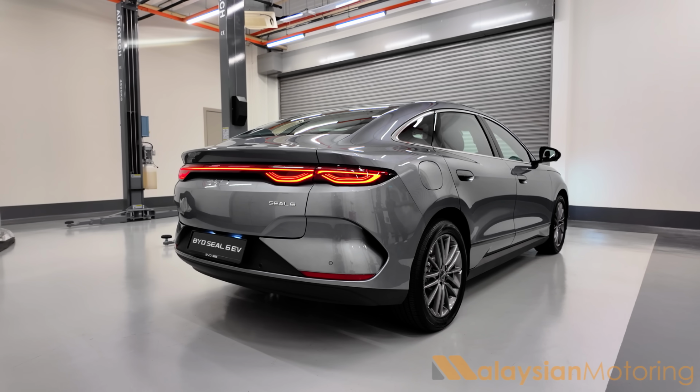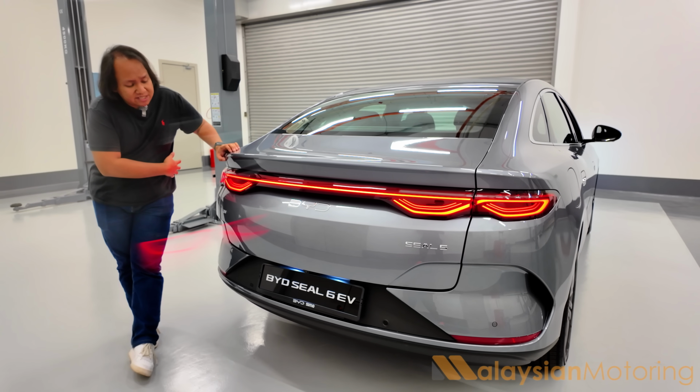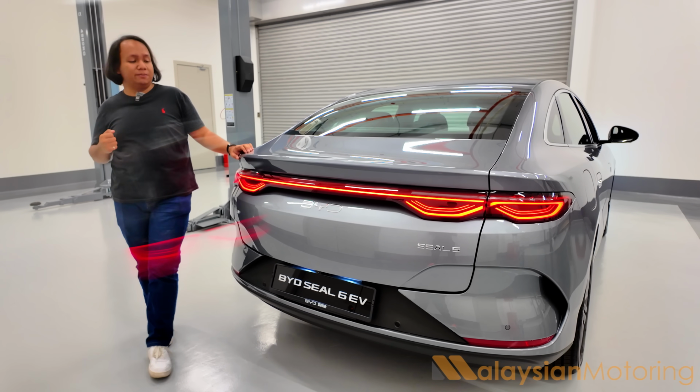However, there is something about this view that reminds me a little bit of a Renault Megane saloon. Anyway, there is a faux diffuser down there, but as far as I'm concerned, the back end of this car does seem to be pretty well resolved, at least for a vehicle that is competing within the C segment, and so this is relatively positive.